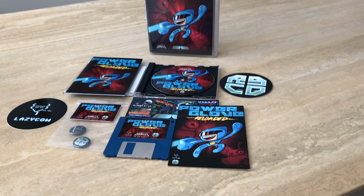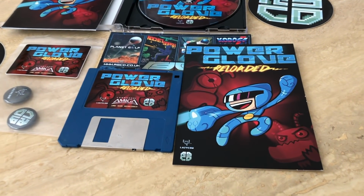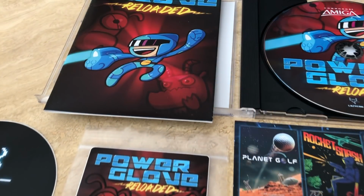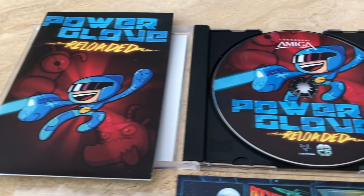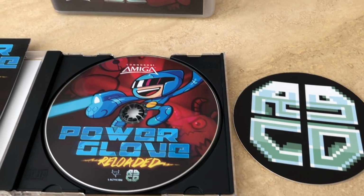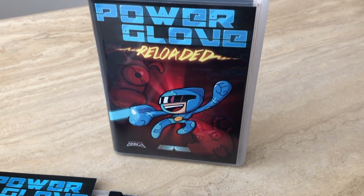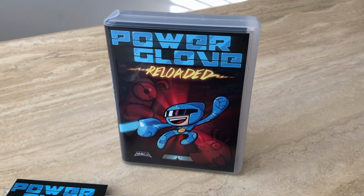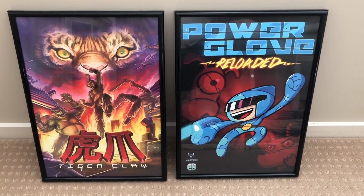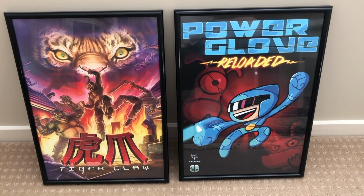The Powerglove Reloaded edition is packaged in a similar fashion, and as a result includes the game diskette, a couple of postcards, some vinyl stickers, a professionally printed 16-page manual, and an auto-booting dual-case CD that also contains a copy of the Amiga game along with the C64, Windows, Mac OS and Linux versions. Like Tiger Claw, this CD also contains copies of the game's music soundtrack in MP3 format and game maps. Both versions of the game also come with a matte-coated A3 size poster of the game artwork, which I have framed up here.